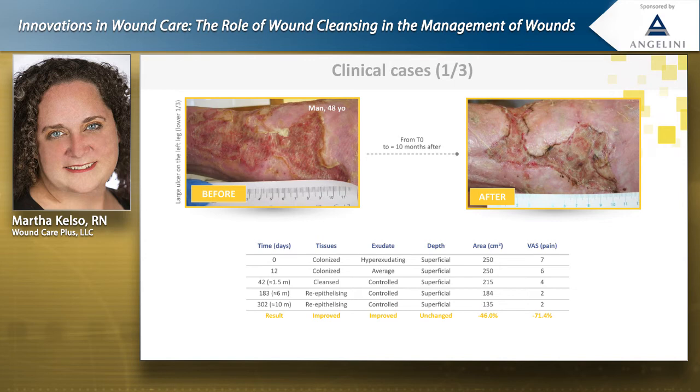We're starting to show improvement out of that cycle of inflammation. At day 42, we cleaned, the tissues now look cleansed, they do not look colonized anymore. It's still superficial, and we're starting to show reduction in square centimeters. And his pain, of course, has reduced by almost 50%. At 183 days, we are now starting to show signs of reepithelialization. The exudate management is controlled, still superficial with an area of 184 square centimeters. Pain is now down to a 2.